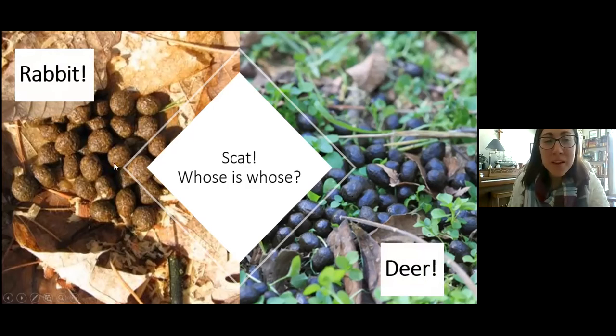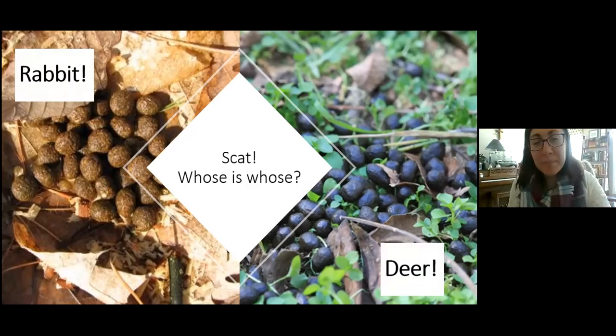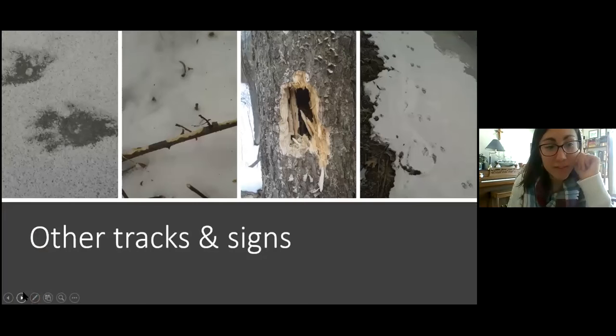Usually rabbits will poop in a little pile like this, but you'll see pellets spread out, like one here, one here, one here. The deer will usually poop all in one pile. And you can find those out in the woods. You can tell the difference, like how fresh they are. If they're really dark, that means the deer was there pretty recently. If they're kind of dry and flaking apart, those are probably older scat. This is a good way to track animals and to figure out the presence or the absence of those animals, because mammals are really, really secretive. So sometimes all you've got to work with is poop.